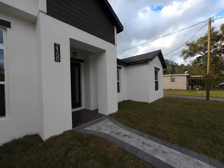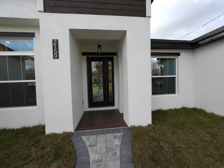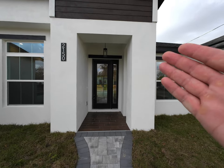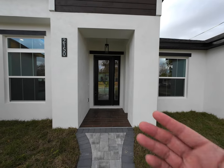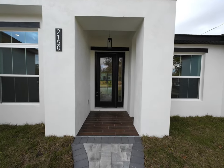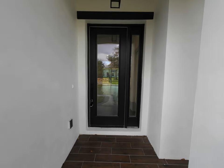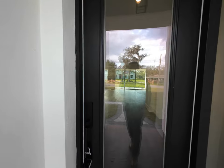The first thing you're going to notice is this nice tall archway here in the front of the home. In your entrance, you're greeted by this covered entrance here and this nice 8-foot glass door that's going to allow you to come into the home, which I think looks absolutely elegant. Now, let's come into the home. Let's see what this home has to offer us.